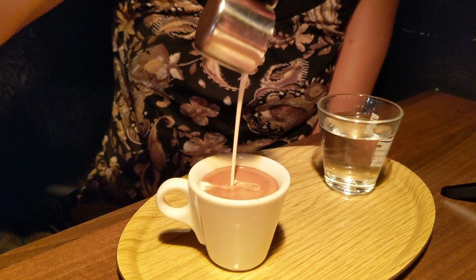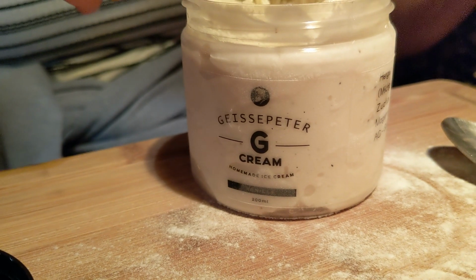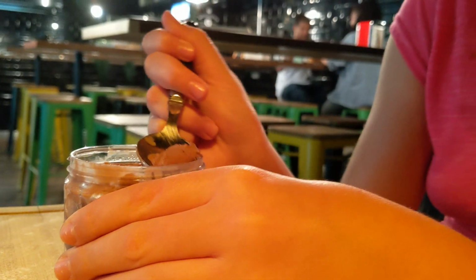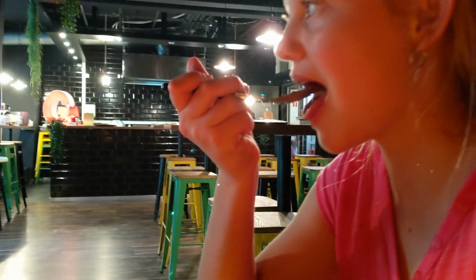Oh, but they do have homemade ice cream here, and so the girls are gonna try some. And you know what's funny? We did the American food, but then me and my dad are both getting the Asian dessert, and they're doing the Asian meal and an American dessert. Swiss. It's different from what I remember, but it's still good.